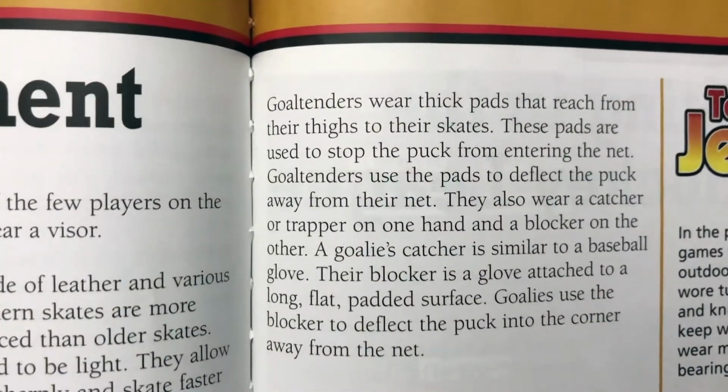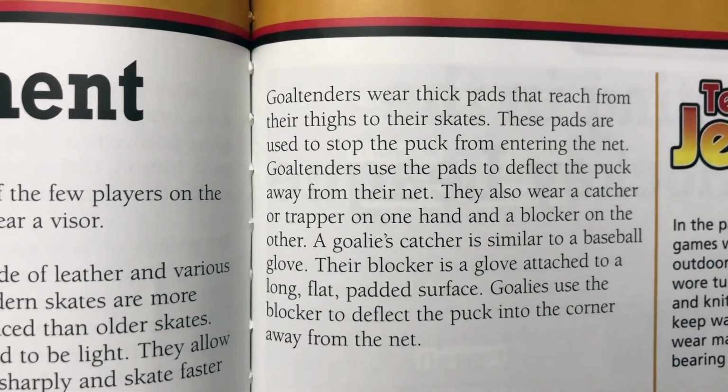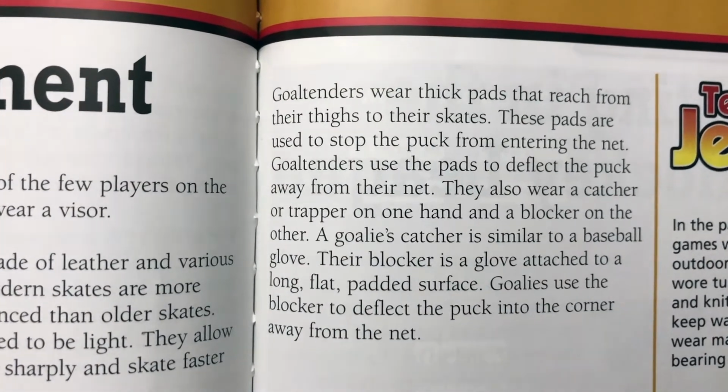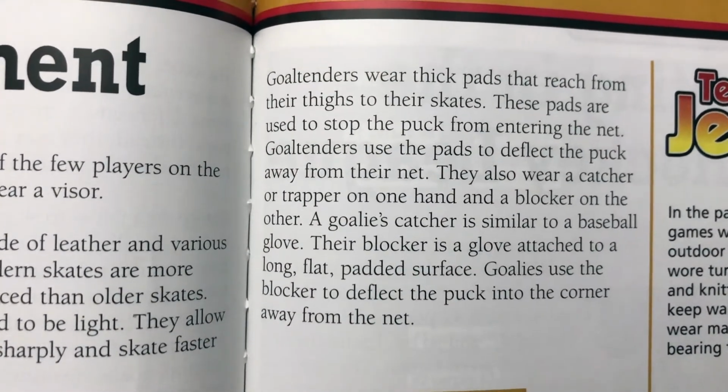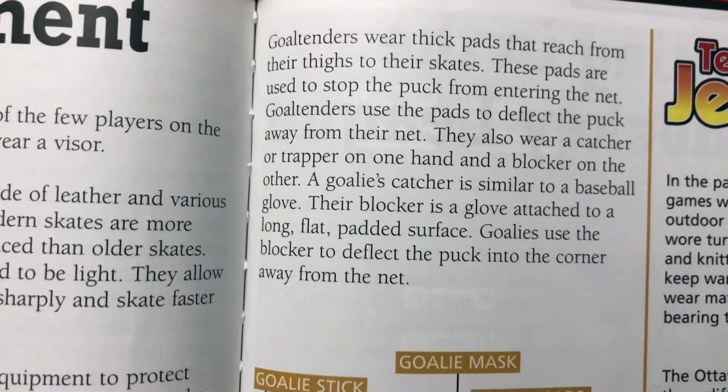Goaltenders wear thick pads that reach from their thighs to their skates. These pads are used to stop the puck from entering the net. Goaltenders use the pads to deflect the puck away from their net.